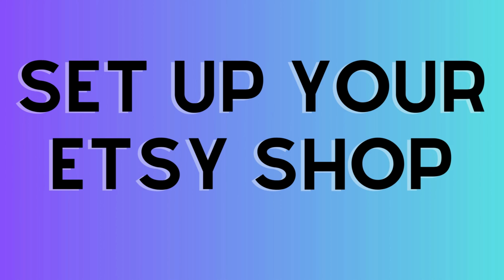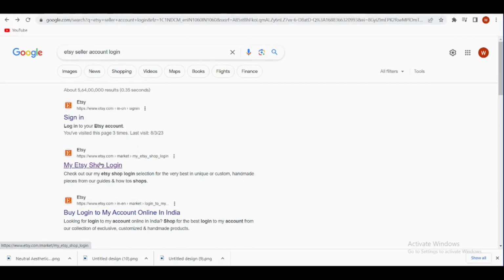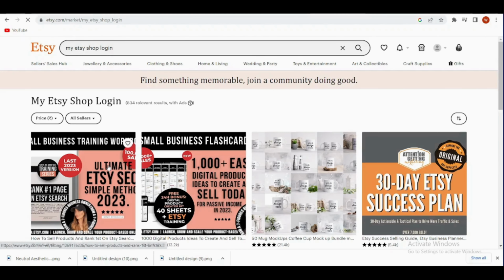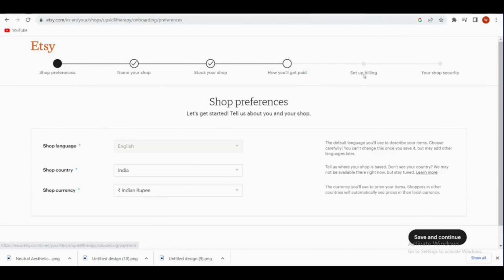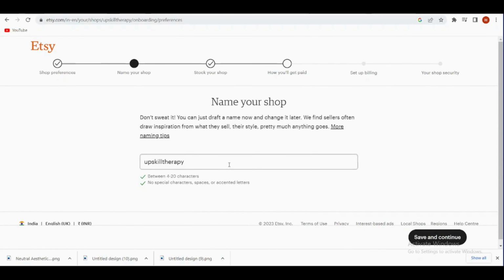Now the next step is to set up your Etsy shop. So for this, open my Etsy shop. Then log in with your email or Google account. Then to sell anything, click on this shop button icon. Now we have to follow the steps one by one. First of all, select shop language. Then select country and shop currency. And then hit continue. Now here we have to enter shop name. And then hit continue.